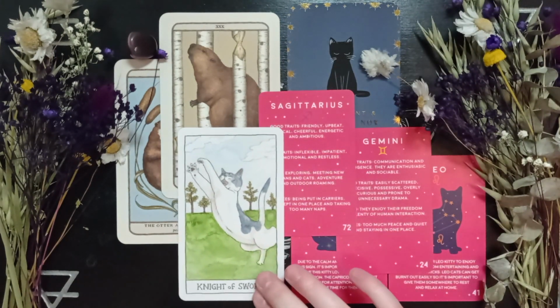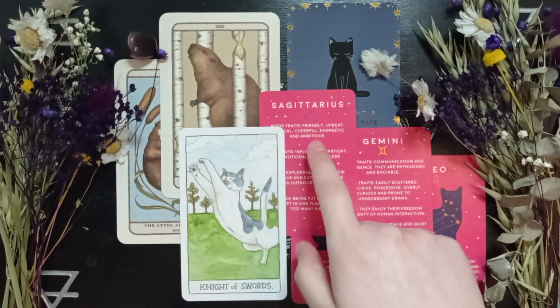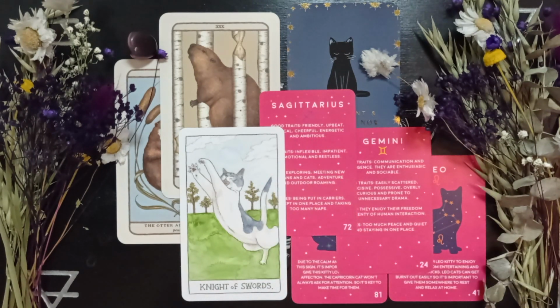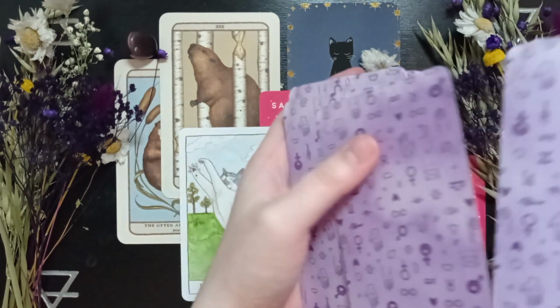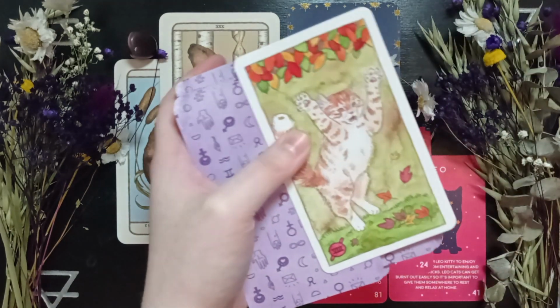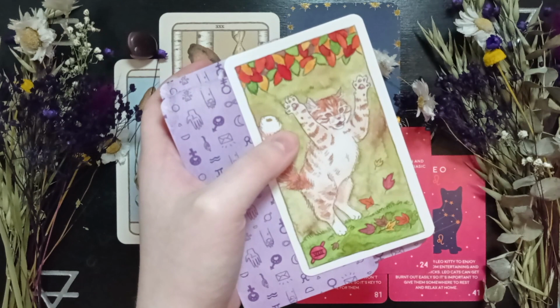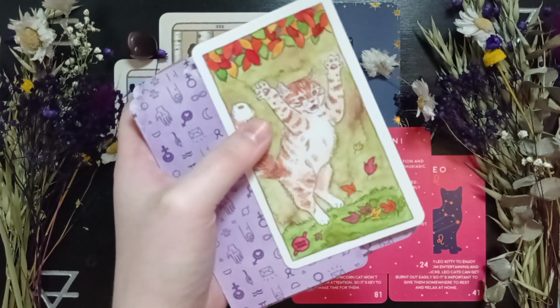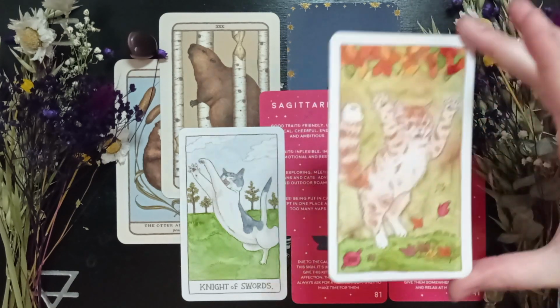So we have the Knight of Swords. Your pet is definitely adventurous, and the fact it came out over the Sagittarius as well, 100%. A really, really adventurous cat, or pet. And then we also, oh yeah, 100%. Okay, so we've also got the Eight of Swords as well, which is really interesting because we've got two very similar postures here.